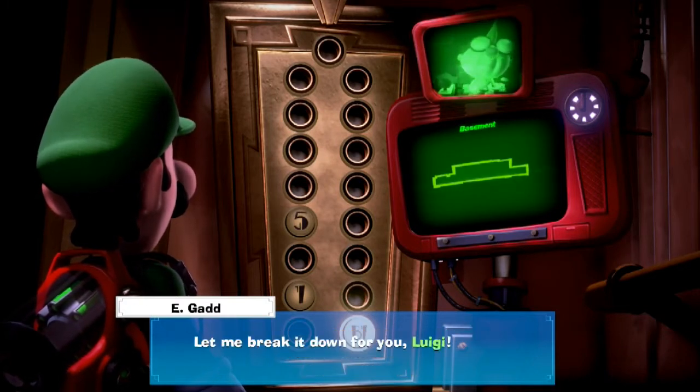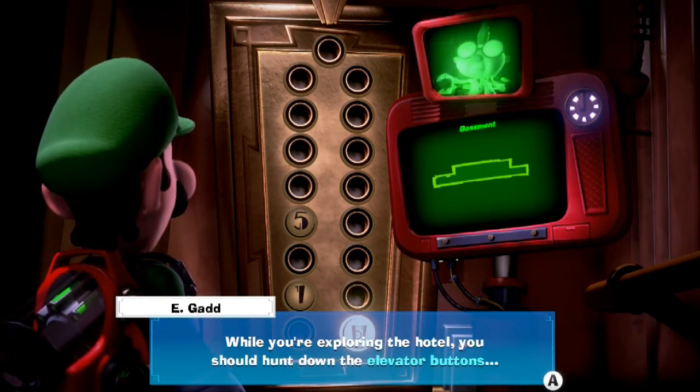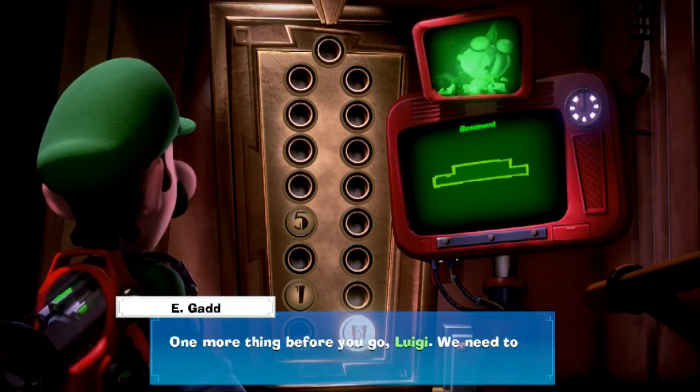Let me break it down for you, Luigi. The map is super helpful for exploring new floors. While you're exploring the hotel, you should hunt down the elevator buttons. Those buttons will let you reach new floors right before exploration. Oh, and you might find your friends there. One more thing before you go, Luigi.